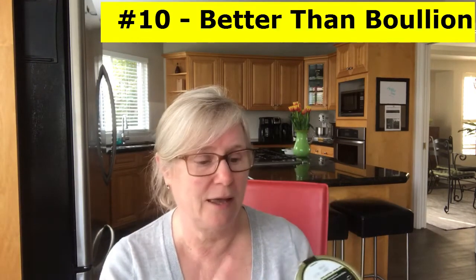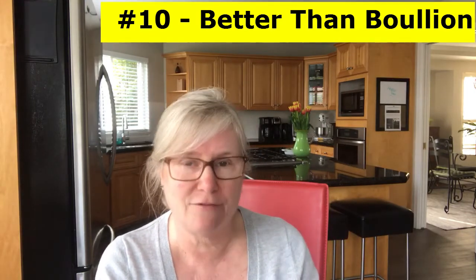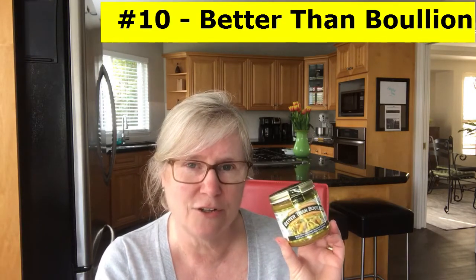The next thing I have in my fridge is Better Than Bouillon. My mom used to always talk about this, and I didn't get it initially, but I have for quite a long time now. This is a substitute for all those cans and cartons of stock or broth that you have in your cupboards. It is small, it's relatively inexpensive, and you just use 1 teaspoon to 1 cup of water and just put it in your soups and stews.